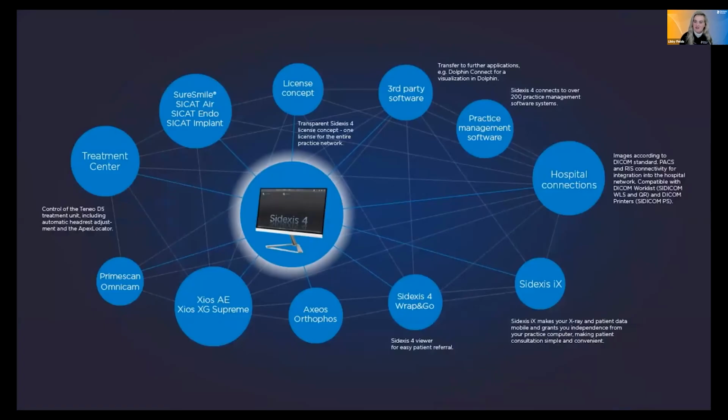With the integrated software that you get with the Axios scanner, you can make full use of the digital potential of the practice, whilst also simplifying and accelerating virtual communication channels. Finally, I'd like to play a short video demonstrating the capabilities of SureSmile.